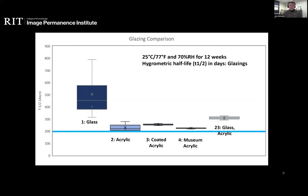So conservative, a safe RH for paper-based objects. And what we've done is converted the data into hygrometric half-life to show how long it would take for that particular package to reach 55% RH under the conditions of the experiment. And so what you can see here is for the glass, the average was 503 days to hit the hygrometric half-life. So if you look at the scale on the left, hygrometric half-life is measured in time units, and it depends on what you're evaluating what those time units will be. For us in these experiments, we're measuring in days.